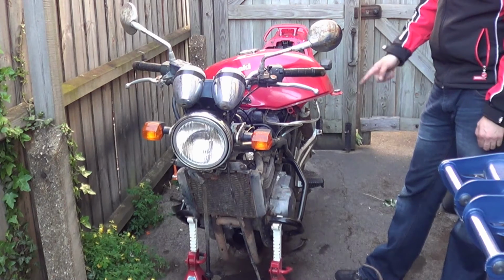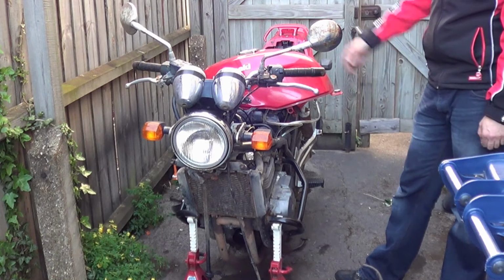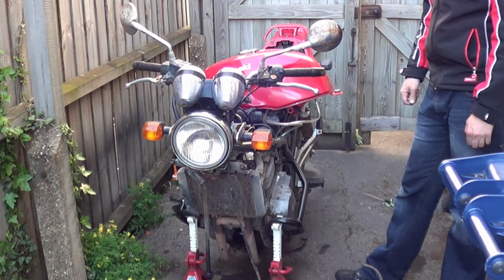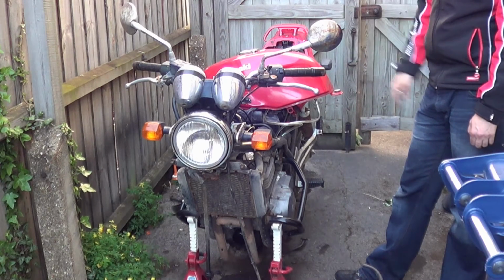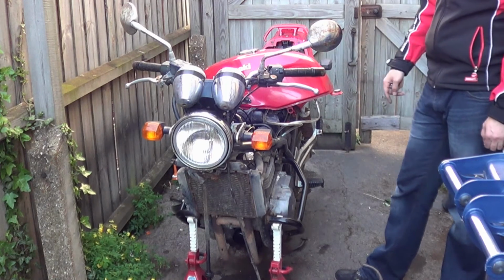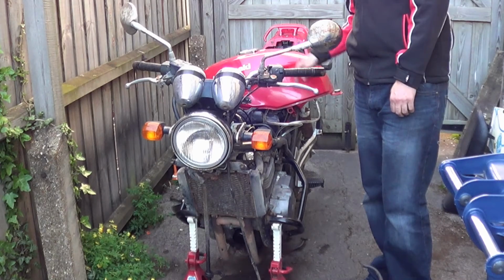So I've just put the head back together. I literally took the cap off, checked the valve clearances, which I will do a video on. And so I'm going to stick some fuel in it. This is after the carbs have been cleaned, put back on, new idle jets. I'll stick it back together.